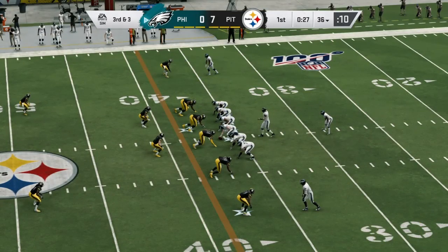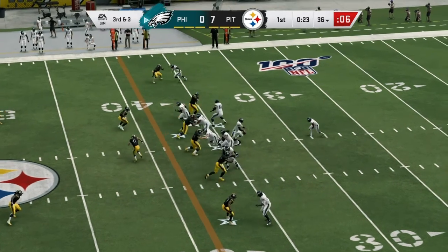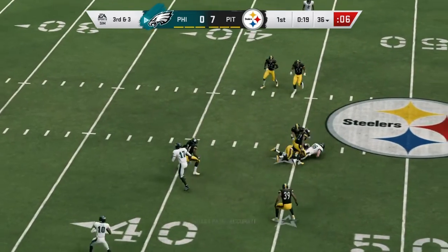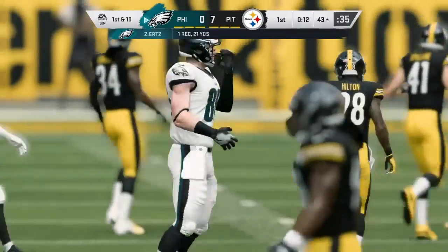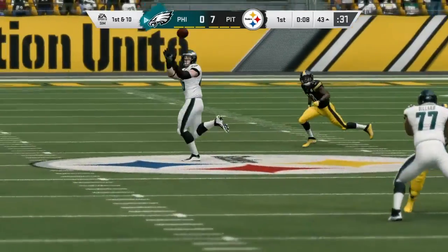And the Steelers now in the nickel here on 3rd down. On play action, it's Wentz. And he connects with Ertz. And they're going to have this across midfield and inside the 45. Well, they were in search of a short gain on 3rd down, and they wind up nabbing over 20 yards.